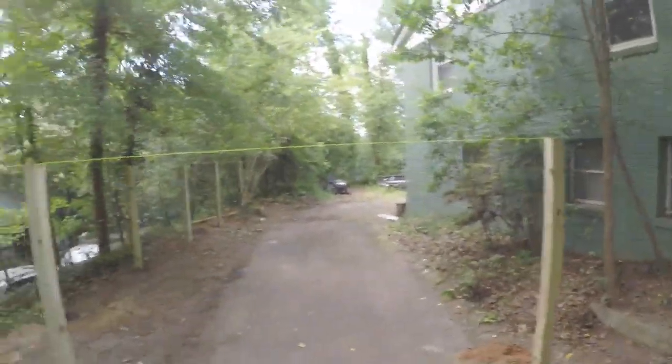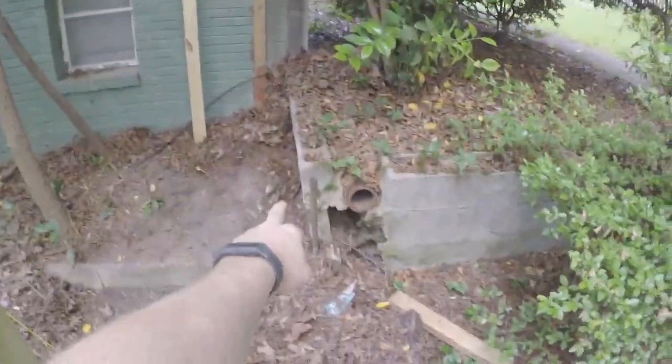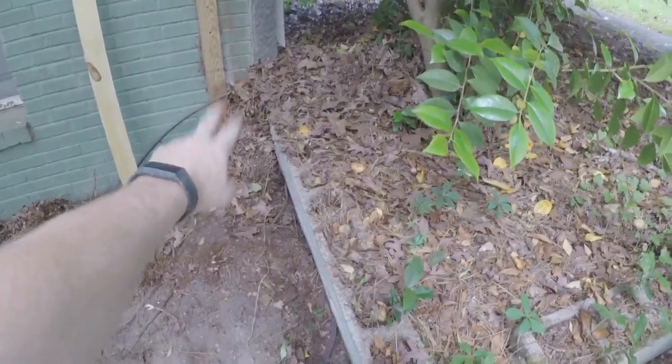Here's the outline of our fence. All the posts are set. The only thing I haven't done is where the other one tied into the house, but you can see it's up against that leaning retaining wall looking thing. And as you can see right here, leaves and brush and everything piled up right there.